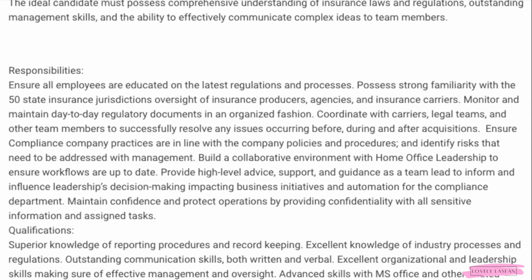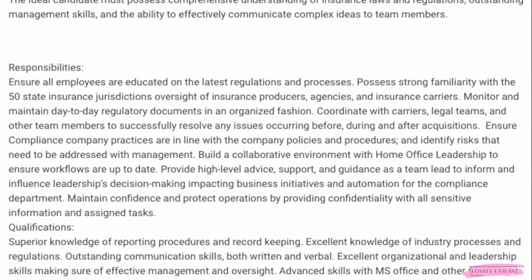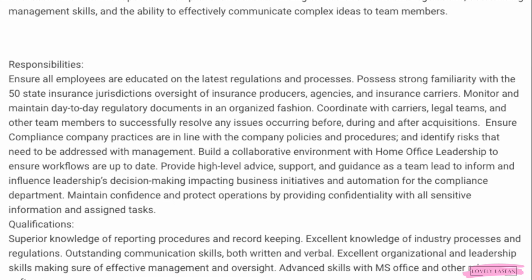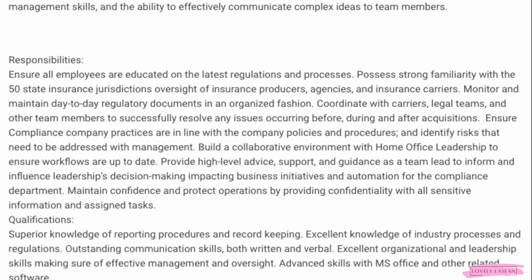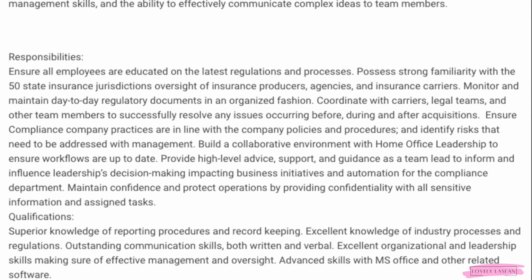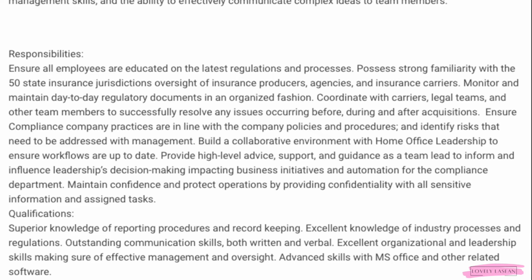You will ensure compliance company practices are in line with the company policies and procedures and identify risks that need to be addressed with management. You're going to build a collaborative environment with the home office leadership to ensure workflows are up to date and provide high-level advice, support, and guidance as a team lead to inform and influence leadership's decision-making, impact business initiatives, and automation for the compliance department.